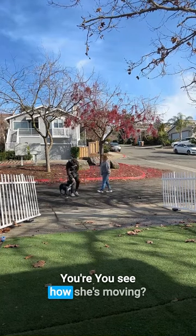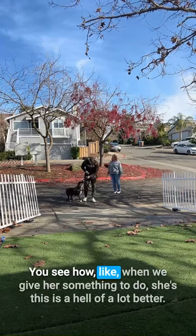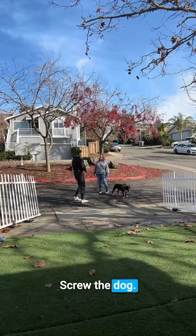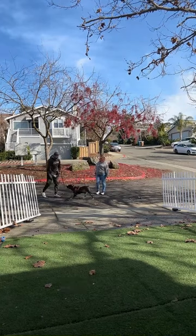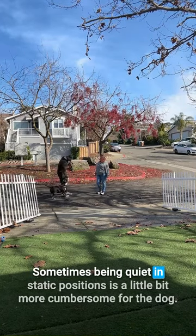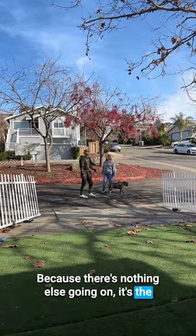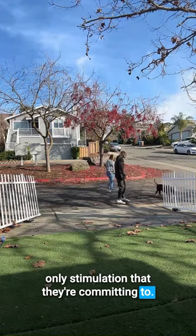There you go. You see how she's moving, she's grooving? You see how, when we give her something to do, she's like, this is a hell of a lot better. Sometimes being quiet in static positions is a little bit more cumbersome for the dog because there's nothing else going on. That's the only stimulation that they're committing to.